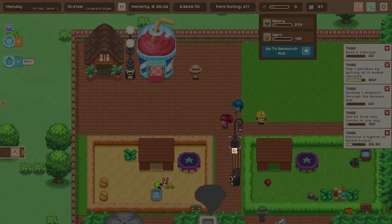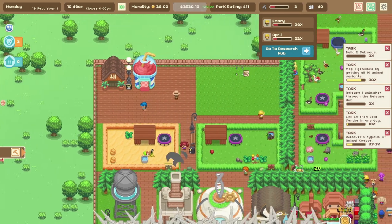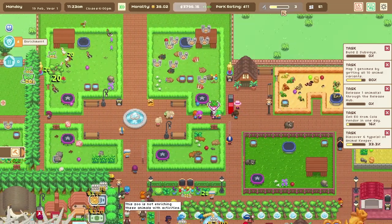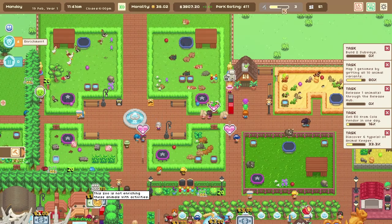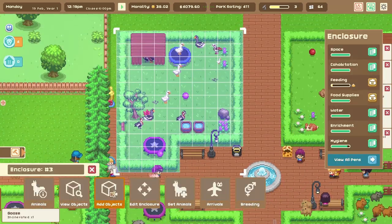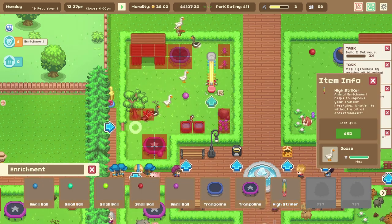I mean, do we wait for the 12 points? Maybe we do. That won't take that long. They will have done that in no time at all. They'll get there. That'll be nice and simple for them. Come on, scientist people, do sciencey stuff. And in the meantime, while they are doing sciencey stuff, we can add that random new enrichment thing that we got. What was it? A high striker.